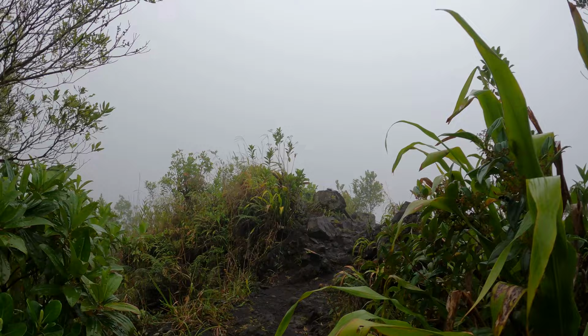It's crazy how quickly the clouds came in. When we started, we could see everything, all the greenery. There was a lake at the bottom, a lagoon. Now we can see nothing. It is completely cloud covered. It's pretty cool.